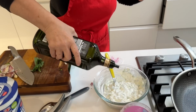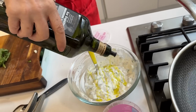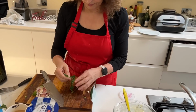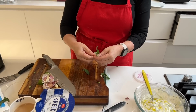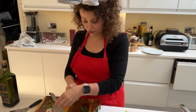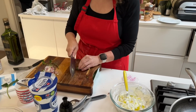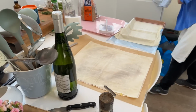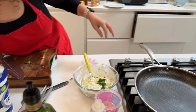Again, big boisterous Greek tzatziki has a lot more olive oil than that. And if you don't want to put the olive oil in because you're watching your fat, you don't have to. It's just extra flavour. Just going to give it a bit of extra mint. Okay, so that's ready to put in our pretty dish.